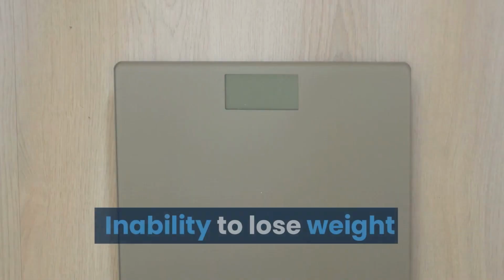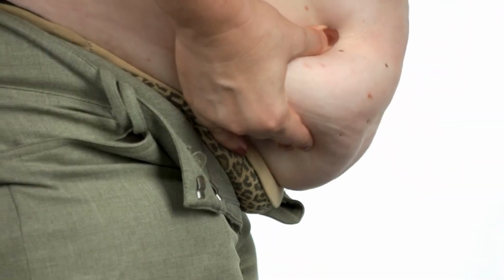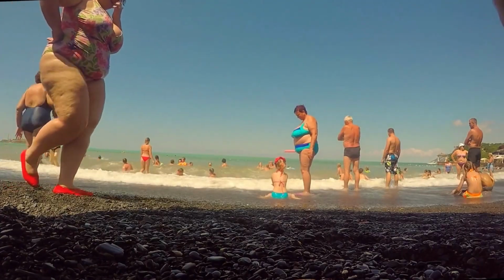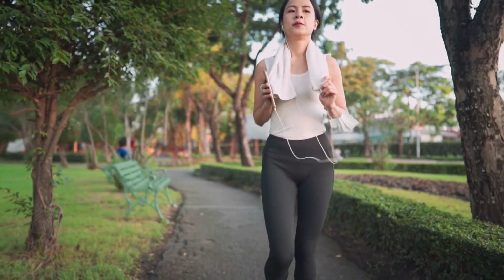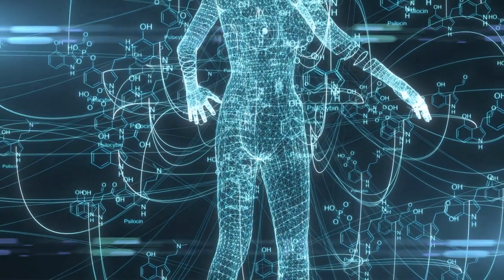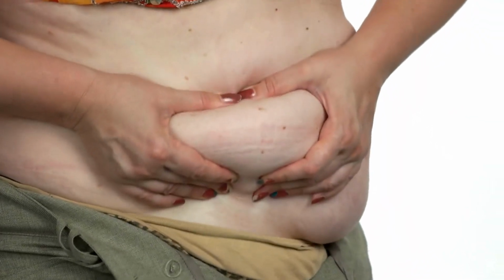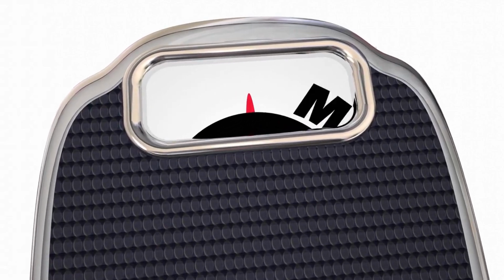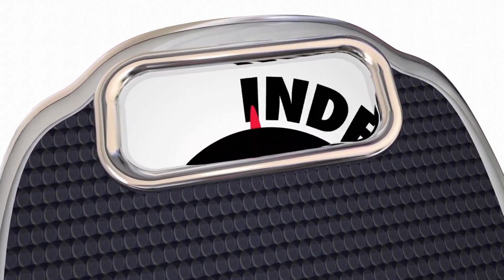Number 12. Inability to lose weight. Vitamin D can help you lose weight by controlling your metabolism and how your body stores fat. Low vitamin D levels can throw off the balance of these processes, making it harder for the body to lose weight. Studies have shown that people who don't get enough vitamin D are more likely to be obese and have a higher body mass index, BMI.